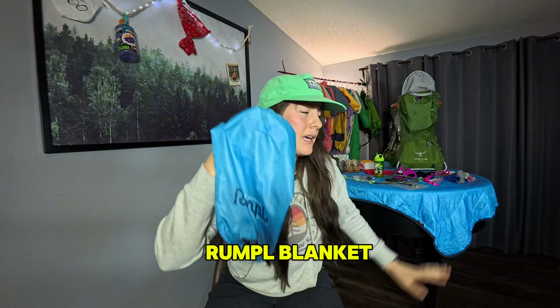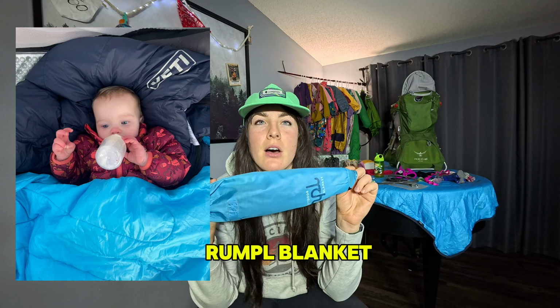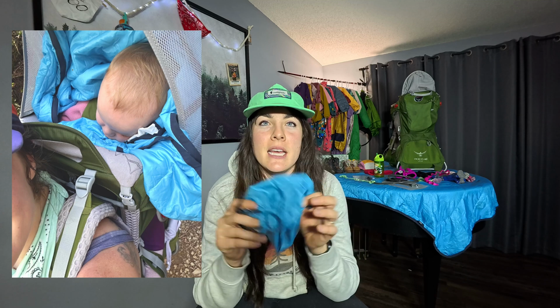And then the last thing I wanted to talk about is this rumple blanket, which is actually behind me right here. This blanket has been on almost every hiking and backpacking trip that we have been on. It's come in handy for a lot of different reasons. When she was younger, I used it when we were taking breaks. I'd lay it out on the ground so that she had somewhere safe and not so pokey to crawl around on or lay on.